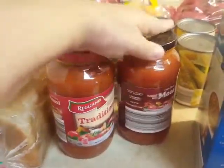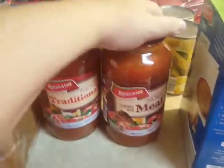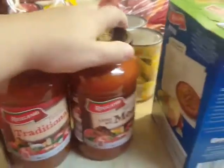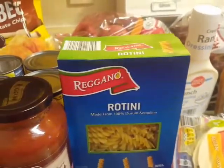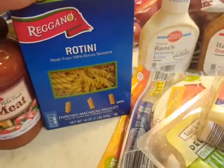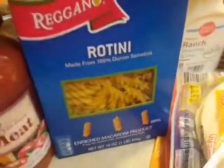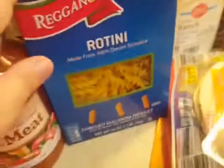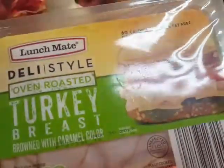I got 2 pasta sauces here. One is traditional and one is meat, and that is for spaghetti, except my kids really don't like eating spaghetti noodles. So we got rotini noodles instead of the regular spaghetti noodles because it's easier for my kids to eat. They don't like the long noodles. I got a thing of cheese for sandwiches as well as oven roasted turkey breast for lunch boxes.